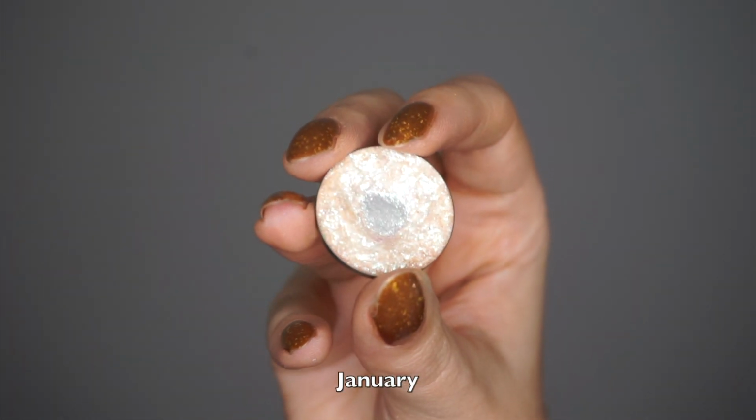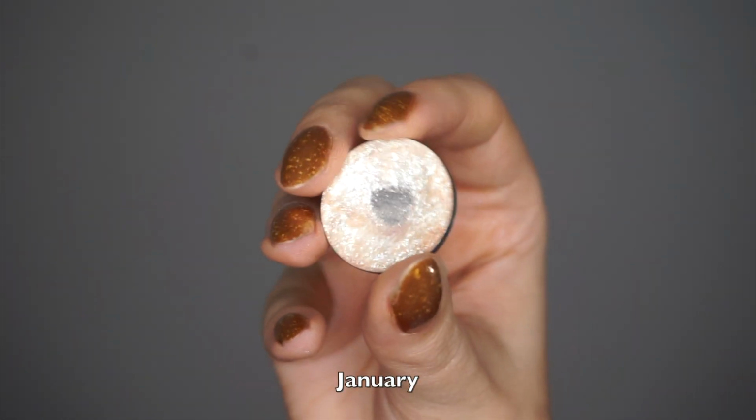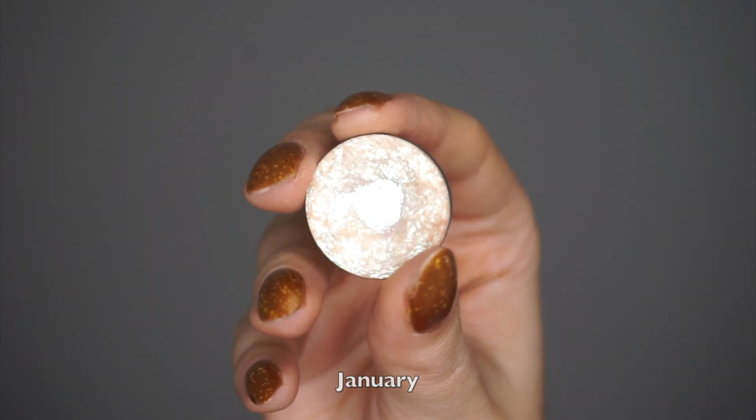Okay, so let's start with the products that have been in the longest. We're going to start with a couple of eyeshadows first. And first up we have this shadow right here, which comes from Glam Shop. This is the shade Turbo Mielka, and it's actually one that I worked on last year as well.